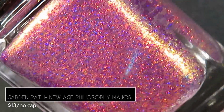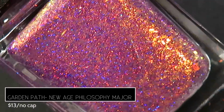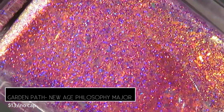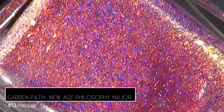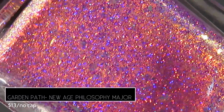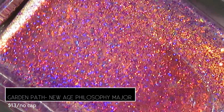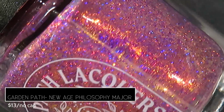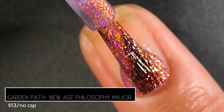So this one is just beautiful, beautiful, beautiful. It does have a more purpley base, which you'll see on application, but those flakes and that shimmer just take over this polish. Most of what you see on the nail is that gorgeous red to orange shifting shimmer, those glitters, and all of those incredible flakies.